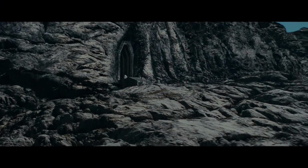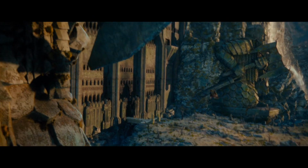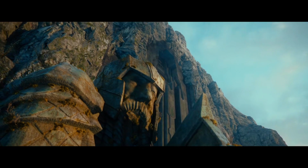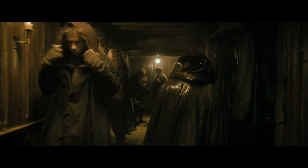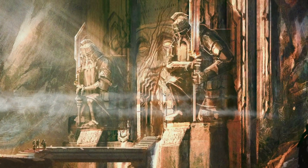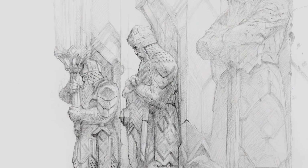One of the things that defined Erebor as compared to Moria is their infatuation with monumental sculpture. It's absolutely symbolic of the way they see themselves. Although the dwarves are obviously by definition smaller than the other human inhabitants of Middle-earth, when they represent themselves in statues, we get this sense of a mighty, powerful and venerable people.